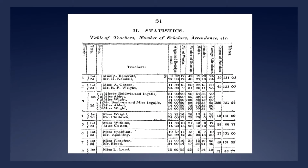Here are the records that I was talking to you about. Miss Bancroft made $9.92 a month. So this is district number 1 school. Mr. Rodney Kendall, who taught there in the winter, made $27 a month. Oh, that's the same reaction we get from the kids when we tell them that.